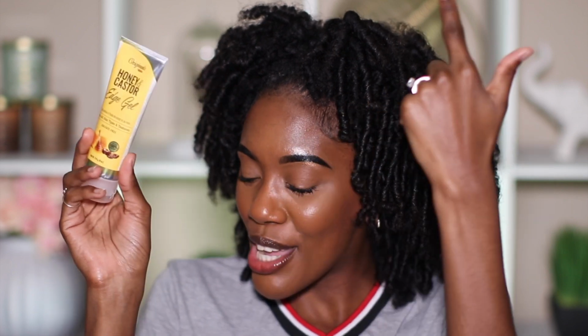Oh, and lastly, product-wise, this is my last product. This is my only product that I'm recommending to you guys, and that's the Originals Honey and Castor Edge Gel. Y'all, don't say I ain't put you on game. Don't say I ain't put you on game, okay?